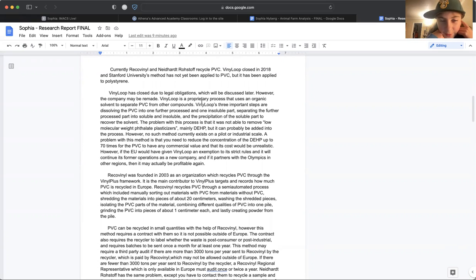Vinyl Loop, let's talk about that. It is closed due to legal obligations, which will be discussed later. However, the company may be remade. What is Vinyl Loop? It's a proprietary process that uses an organic solvent to separate PVC from other compounds, to make sure the solvent is not harmful to the environment.